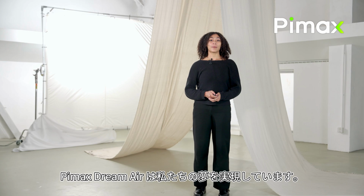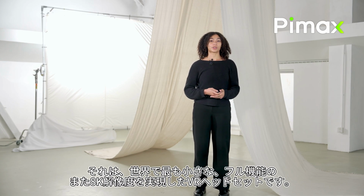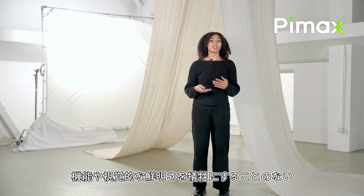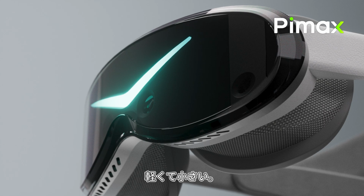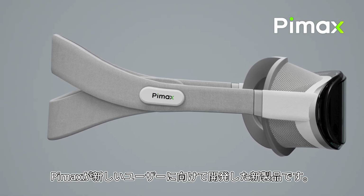The Pimax Dream Air embodies our dream. It's the world's smallest, full-feature, 8K resolution VR headset. This is small form factor with portability and comfort, without compromising on features or visual clarity. It's a first in the world. Look at that. It's light, small, it's a new direction for Pimax to appeal to a new type of user.